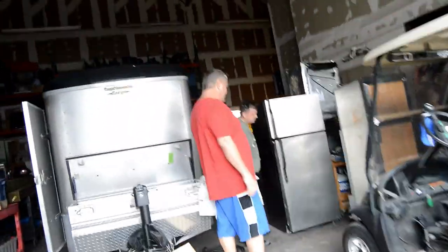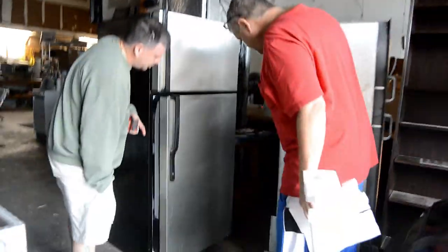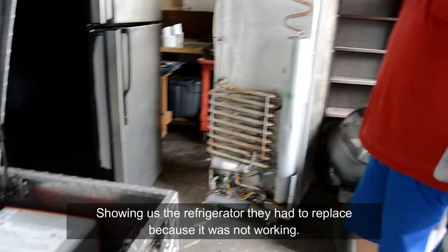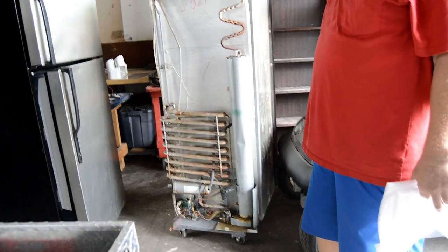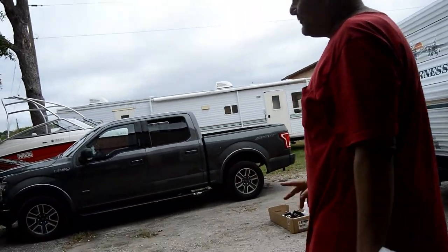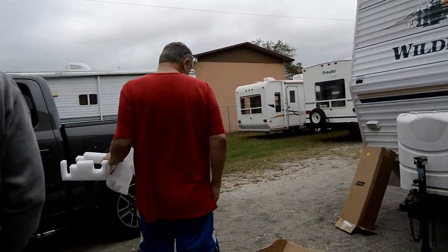Well, the gas half, this is the one that came out. The gas half was working. So we couldn't understand why it wasn't working on the electric. So we took it apart. So guess what? No work, no good. Well, it was working fine. That's why we do what we do.